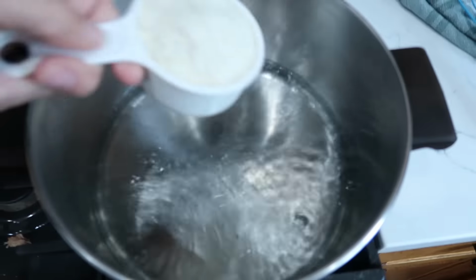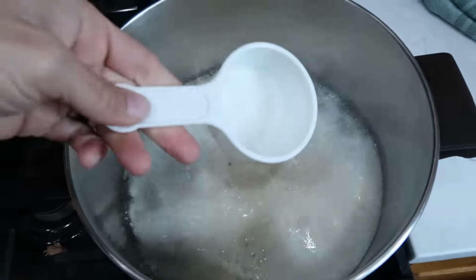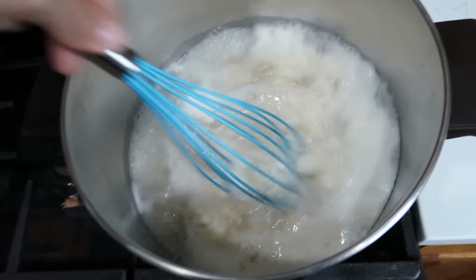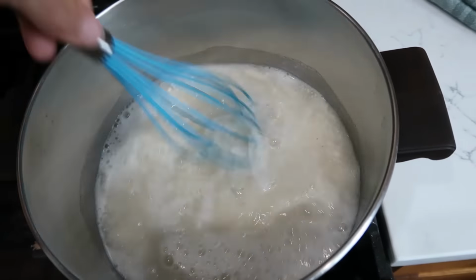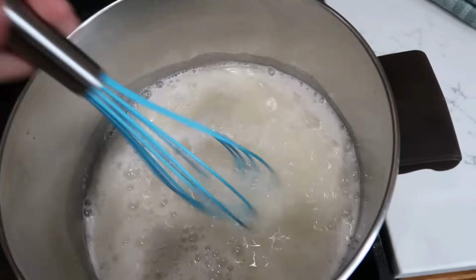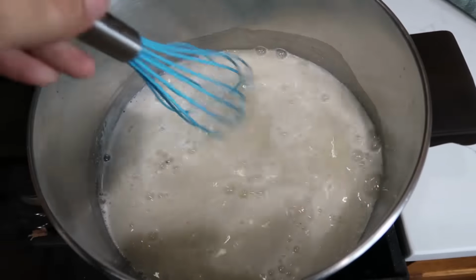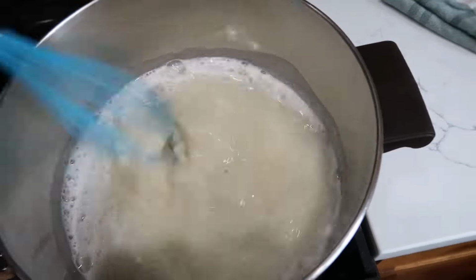Done. Okay, here comes my 1 cup, this is only half a cup, of grits in my 4 cups of water. So I will whisk that now. I just have a huge pot here. I don't know why I grabbed this big one. Anyway, make sure you whisk so you don't get clumps. There's like nothing worse than clumpy grits, unless it's clumpy gravy, am I right?